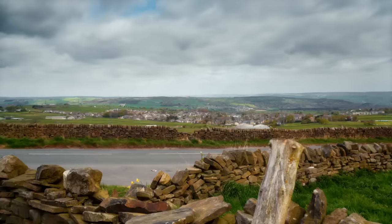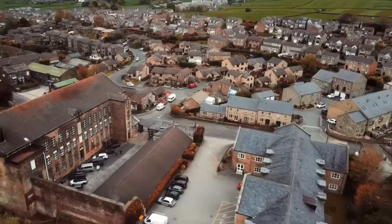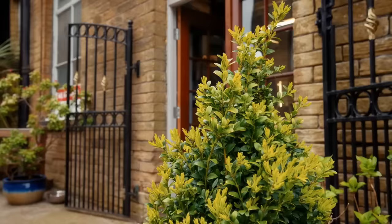Set in a valley in West Yorkshire, the village of Willesden dates back to Saxon times. By the 19th century, it boasted several cotton mills, one of which has been converted into an antique centre by a group of four dealers. It's only been open a month, and the boys are being shown around by veteran dealer and restorer Brian O'Connell.